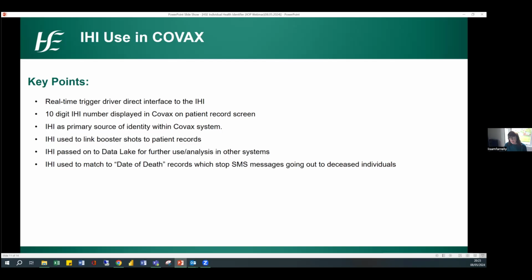Another key piece that we provide to COVAX is we do a lookup for the COVAX system on dates of death, to pass back information if someone has passed away. So that we can stop, or at least prevent, SMS messages going out inviting people to come in for vaccinations and causing distress to families. Now, we're dependent on the Department of Social Protection telling us about that date of death on a direct interface we have with them. So if we get that date of death information, we can then plug it into COVAX as well and prevent those SMSs going out.